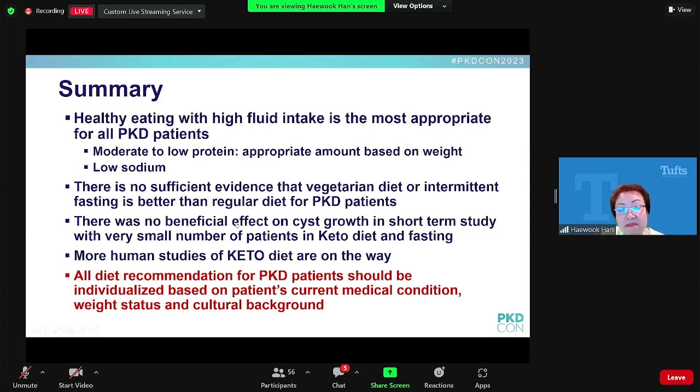There was no beneficial effect on cyst growth in short-term studies with a very small number of patients on keto diet and fasting. That is the RESET PKD study, which was published last year. There are more human studies of keto diet on the way. As I told you, I wouldn't recommend any keto diet or keto acid supplement at this time, because we don't have any good proof yet.